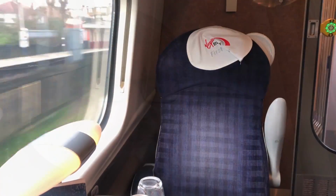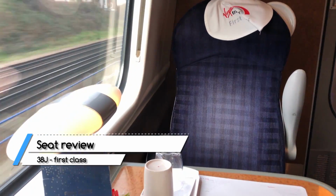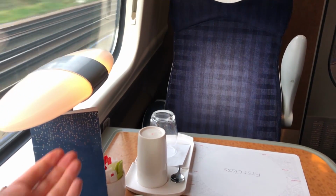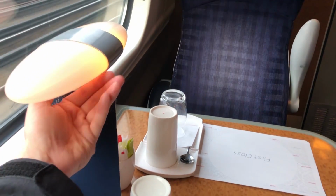So if you choose to travel with Virgin Trains and their first class product, what can you expect from the seat area? Let's take a look now. When travelling first class with Virgin, you can choose seats in groups of 4 or 2 as I did today. A very nicely designed light is found at each table, useful when travelling during darkness.